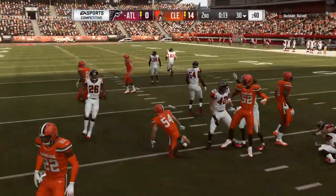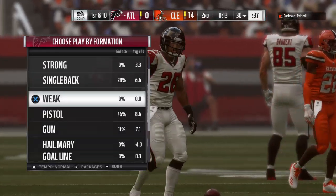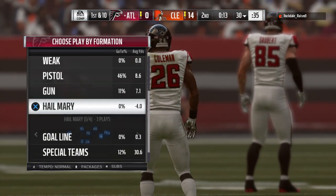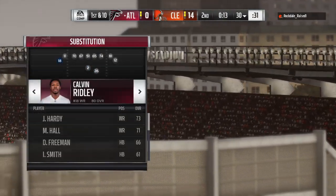And a nice return sets them up pretty good here at the 30-yard line. Now the Falcons offense gets ready to head back onto the field. Already down 2 touchdowns here in the first half. This becomes a pretty important drive, doesn't it?